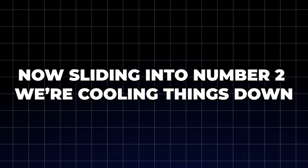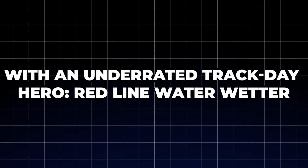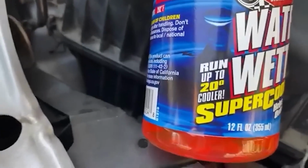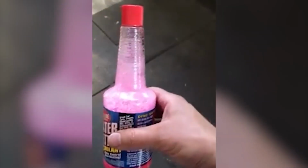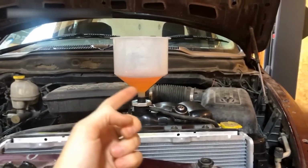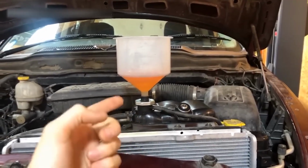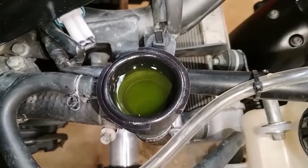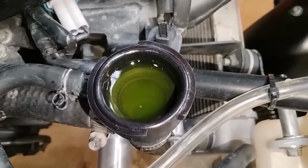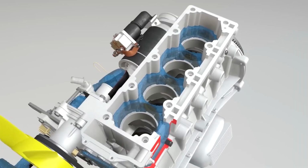Now sliding into number 2, we're cooling things down with an underrated track day hero, Redline Water Wetter. While most drivers chase horsepower, your engine's cooling system works silently, and when heat spikes, failure isn't far behind. Redline Water Wetter helps prevent that by making your coolant work more efficiently. It reduces surface tension, allowing coolant to cling to hot metal and eliminate vapor bubbles that block heat transfer. The result is real, 5 to 10 degrees Fahrenheit cooler temps in critical zones like combustion chambers and turbo housings.